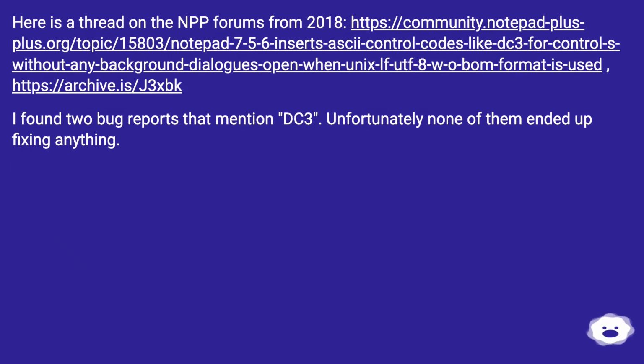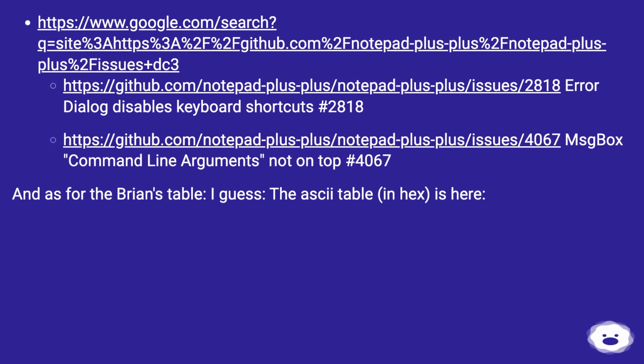I found 2 bug reports that mention DC3. Unfortunately none of them ended up fixing anything. This URL: error dialog disables keyboard shortcuts, number 2818. This URL: box command line arguments not on top, number 4067. And as for Brian's table, I guess, the ASCII table, in hex, is here.